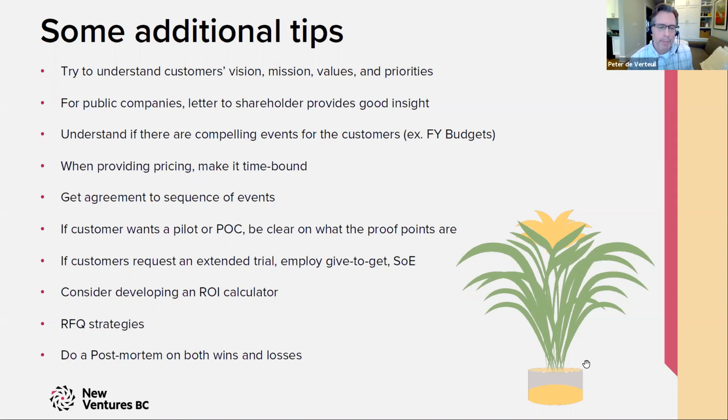If possible, you may want to consider developing an ROI calculator. This only works for certain solutions, but it's a solution where you can create a spreadsheet where customers enter their own data, so the amount of inventory, for instance, that they're carrying and their days on hand, et cetera, and how much you can help reduce that, and it will calculate their savings for them. So it doesn't work for all solutions, but it is an interesting way for customers to explore and get engaged with the return on buying your solution.